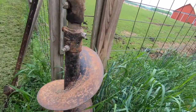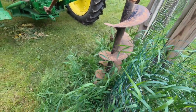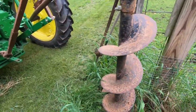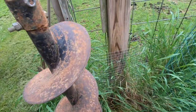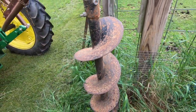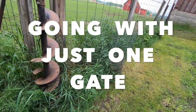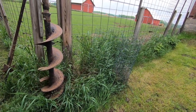Okay, now I've got the big auger on. I don't know if I need that, but I'm going to set a post right here in the corner to start with. So I got something nice to anchor to. And make sure we don't get tangled up in anything on the way down. So, and I'm going to build a gate. I don't know if I'm going to build one gate or two. It'd be nice to have two so I can get in here with the rider instead of having to do all this with the push mower.